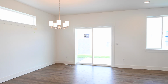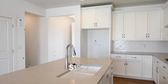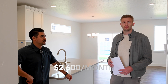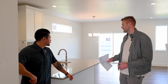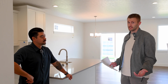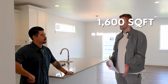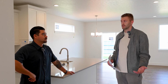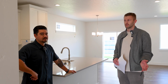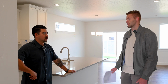For a home like this, with 3% down, which is right around 15 to 20 grand, you're looking at about a $2,600 a month payment, somewhere in there, just depending. So definitely on the more affordable side, especially for the valley with a home like this. And the great thing about the Elliott that we were talking about earlier is it's 1,600 square feet starting out. So for a low $400,000 home, you don't really find that very often. Usually you're looking at like 1,400 square feet, 1,200 square feet. Yeah, exactly. So to start out at 1,600 square feet is a really awesome thing.